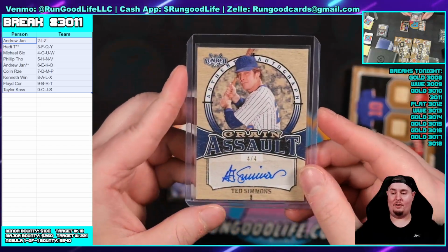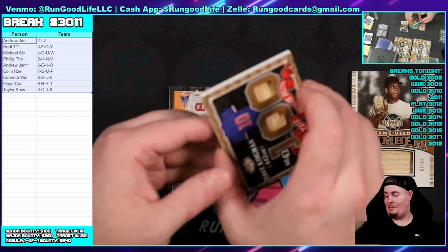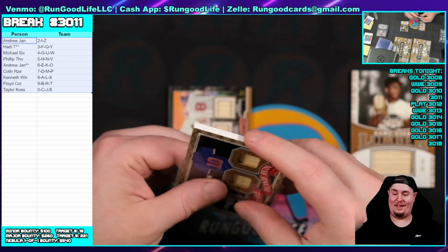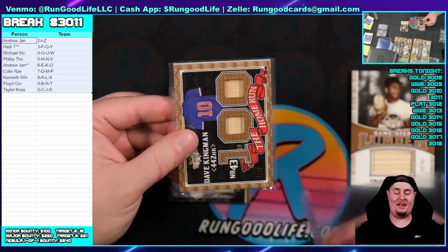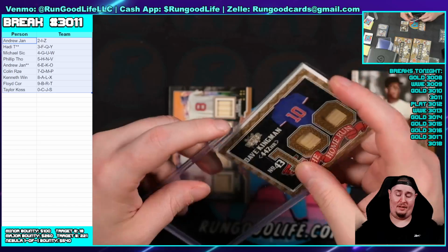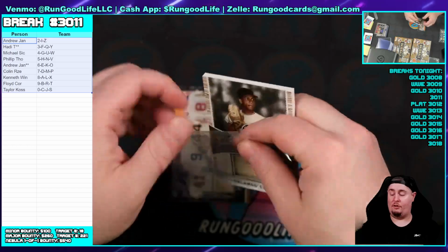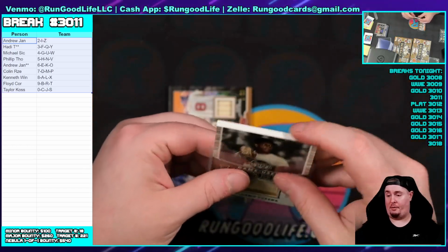Wow. JML, what are you doing? Why time him out? What? The 4 spot is killing. Any proof that any spot could hit. We're only 2 of 10 boxes in, though, y'all. We're only 2 boxes in. We have 10 boxes total in this break.